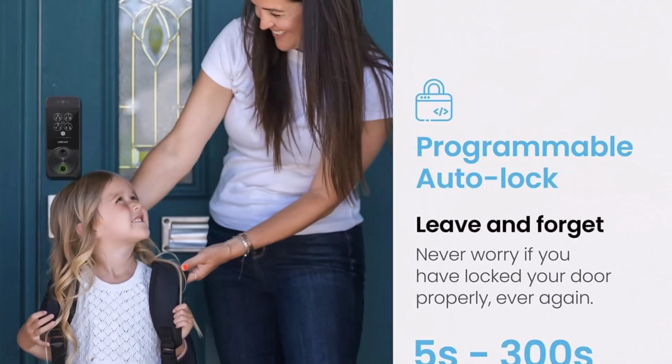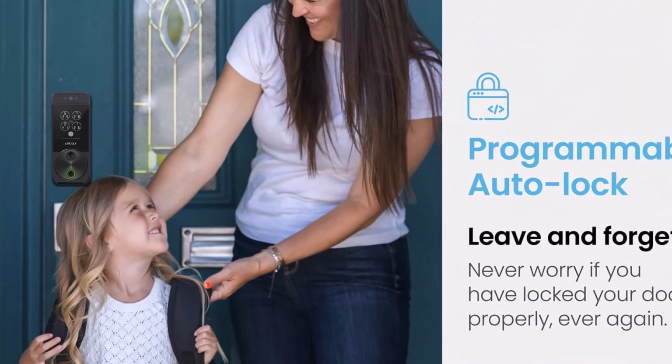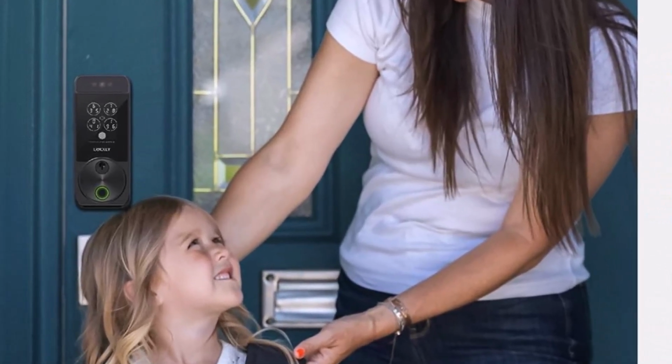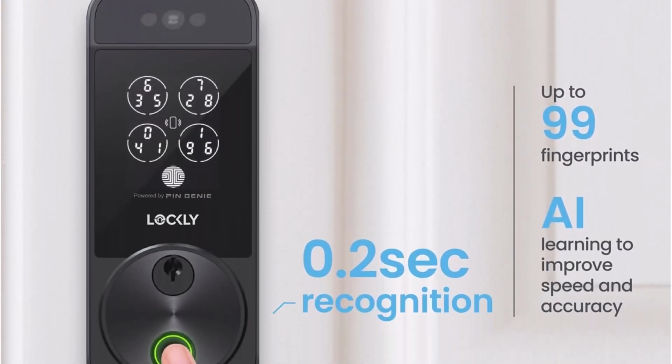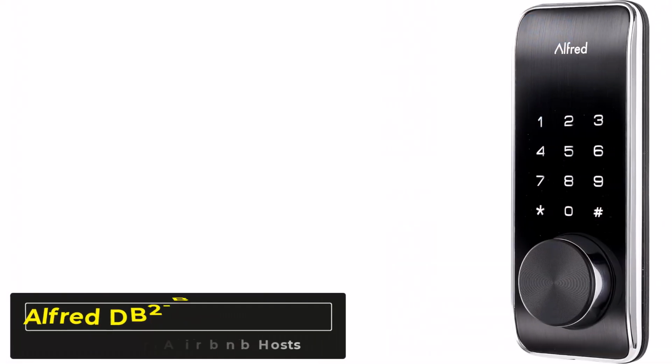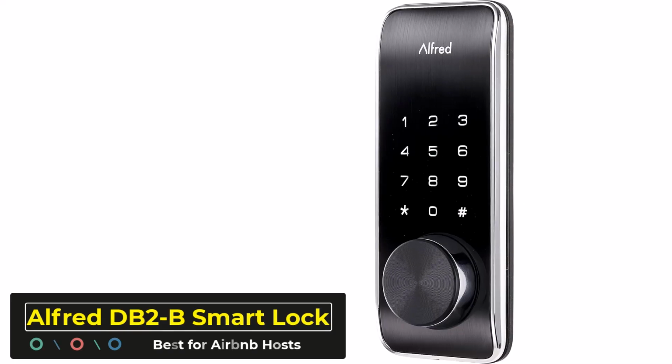your fingerprint instead. The smart lock also holds up to 99 different fingerprint profiles, which makes it great for any home with a large circle of nearby friends and family. This allows grandparents, kids, and close friends to have quick access to your home in a pinch if you aren't there. Number 5. Alfred DB2B Smart Lock.